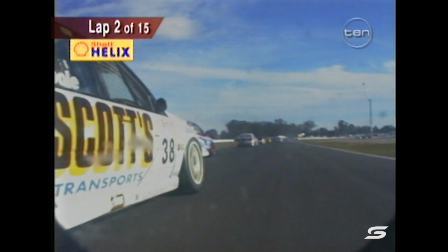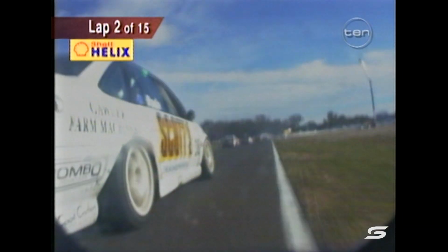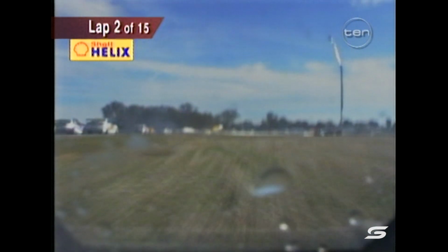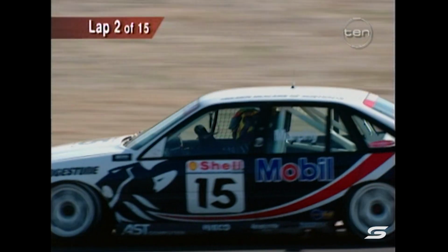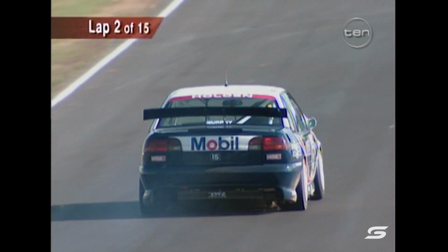Well, he was so lucky. Here it is from another angle. There's contact there. This is with Mark Poole. This is the Greg Murphy incident. So it's very similar to the Johnson-Faulkner incident. Murphy's come in contact there with Mark Poole, and Greg went flying off as well. Well, he won't be very happy about that either. Murphy, 4th in points coming into this round this weekend. He really wanted to get another strong performance after that domination at Symmons Plains. Now he's right back in the pack.